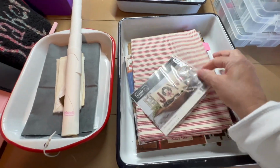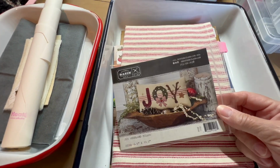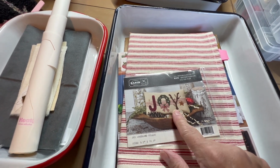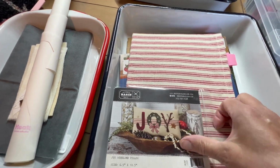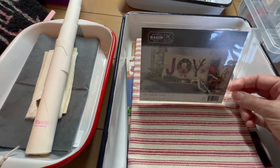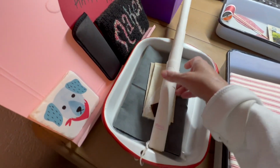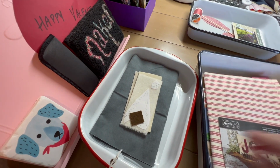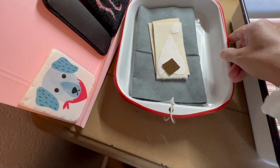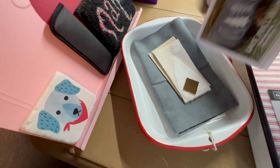At any rate, where'd that pattern go? Oh, I ordered this pattern from Buttermilk Basin. I saw it at a shop, and I'm pretty sure this is the pattern she had used on a towel like this. So I went ahead and ordered this, and I thought that would be cute on this towel. So I might cut that out. And then my Wonder Under.